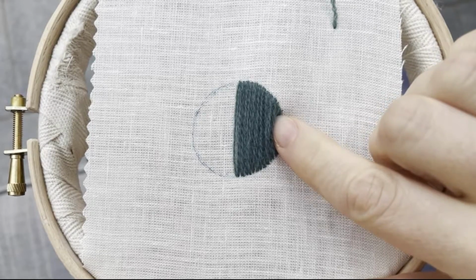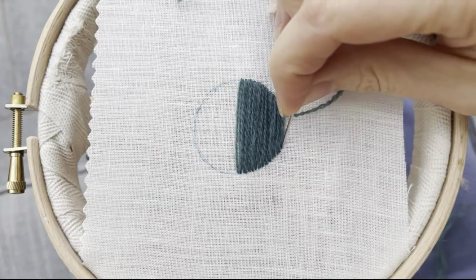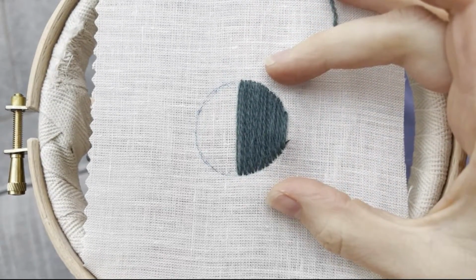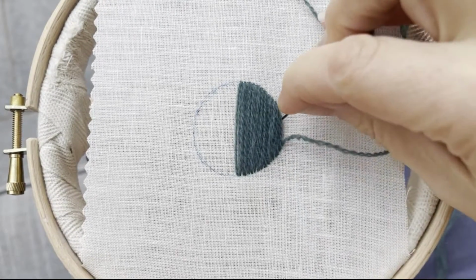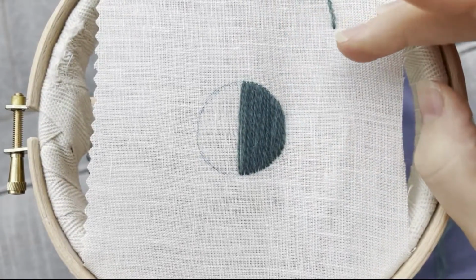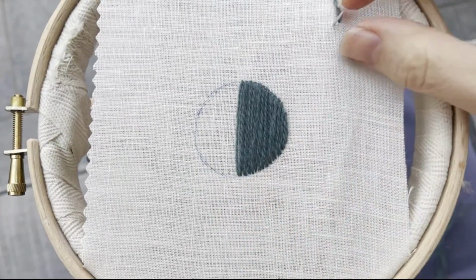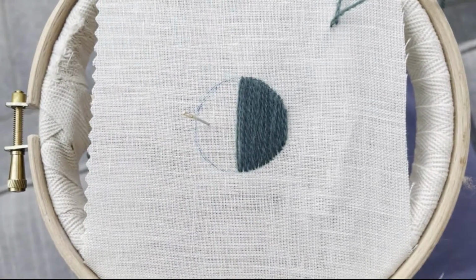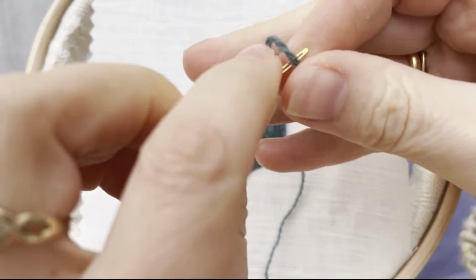So now I'm getting to the edge of the motif, and you can see I'm having to push the thread slightly so I can see the outline of the motif itself. You always add that one more stitch, because when the overlying stitches are added, the base layer can sometimes be pushed inwards slightly, which reveals a bit of the ground fabric. So I always add an extra stitch just to be on the safe side.